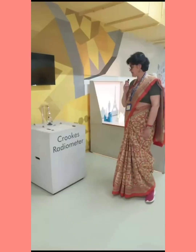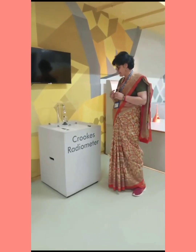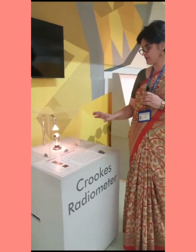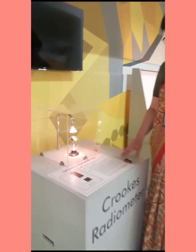Experimenta Science Center, that is optics. As we know, the basic, we are observing Crookes radiometer that is based on thermal transpiration. What happens is that when radiation falls on the metal surface, it absorbs energy and the bulb glows.